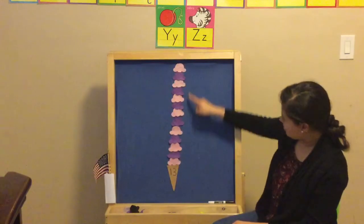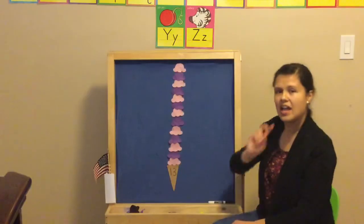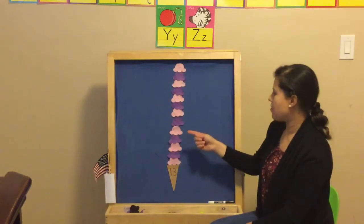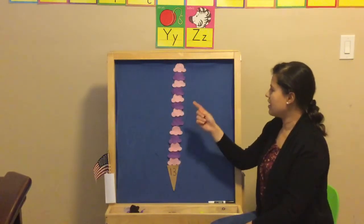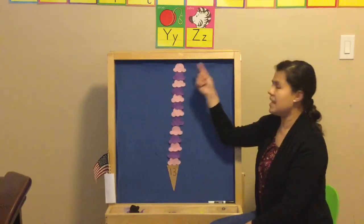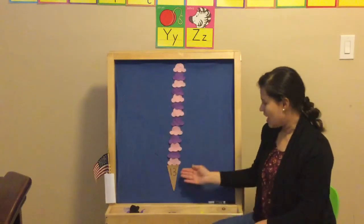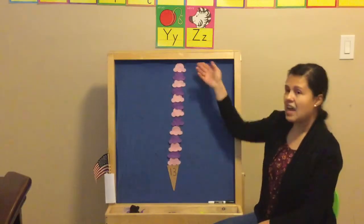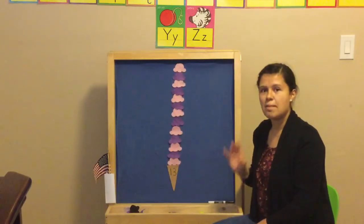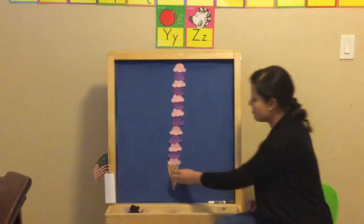And what else do you see, boys and girls? Yes, we have a pattern going on, an AB pattern. We have pink, purple, pink, purple, and so on, and purple would be our next color. Yes, we have an ice cream cone with 13 ice cream scoops, but we also have a pattern going on. We have an AB pattern. Very nice, boys and girls. Beautiful counting. Thank you for helping me.